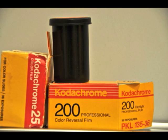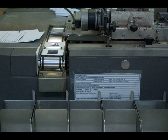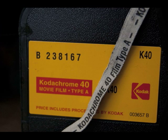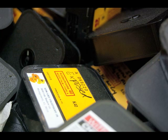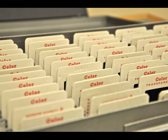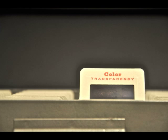Kodachrome was a very important film. It was a very important film in the history of photography for reasons beyond the Paul Simon characteristics of being bright colors of summertime. Kodachrome was the very first color film that was ever manufactured, ever designed. And it was a terrific breakthrough in terms of modern color photography coming into its own as a medium, because it could capture all the colors of the spectrum of white light on one frame.